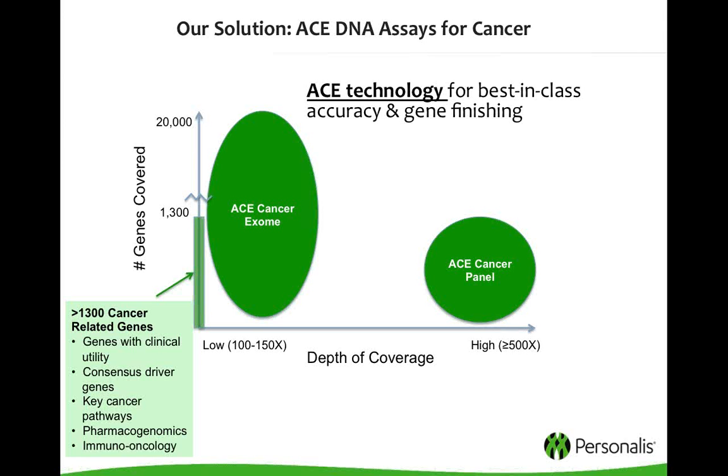And when we started the design of our assays, we looked to make sure we had complete coverage over genes with clinical utility, consensus driver genes, key cancer pathway genes, as well as pharmacogenomics and immuno-oncology genes. And this resulted in over 1,300 cancer-related genes, which we then specifically augmented on our ACE exome and became the basis for our ACE cancer panel, which is the largest cancer panel of its kind. With the panel, we aim to sequence at a depth higher than 500x to be able to detect those minor allele frequency mutations that are below 5% with greater sensitivity.